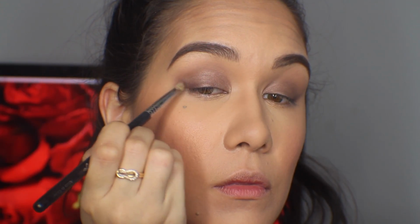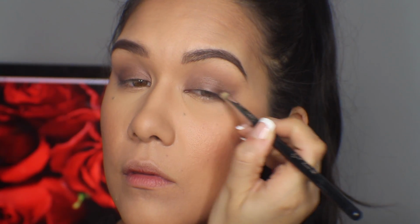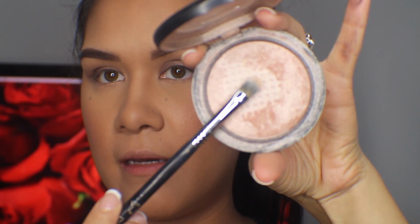And I'm just going to go over that wing again a little bit. And for my brow bone highlight, I'm going to be using my MAC Soft and Gentle Mineralized Skin Finish. I love this one. As you can see, this is an OG. I definitely hit pan on it like so long ago.